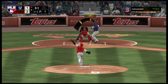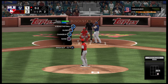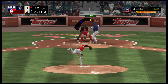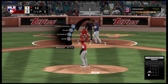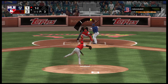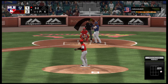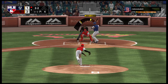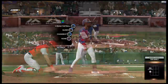Set with the 0-1. There's a knee-high pitch that catches the zone. Hey, this offense needs to get it going right here. Somebody has to take it upon themselves to have a quality AB and get this team to start thinking past the baton mentality. They cannot continue to go up there and look like they have no game. 2-2. And a changeup swung on and missed for the first out.